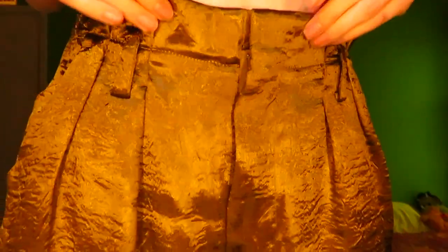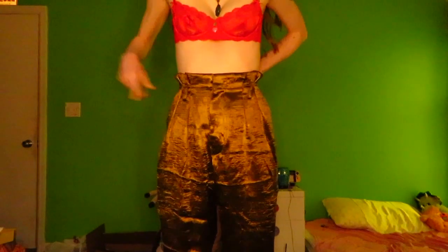This is kind of poking out, and then right underneath that is a little more fitted, so it sits on my waist pretty well, and I feel like I could probably wear a belt with this and it'd be fine. The crotch is pretty low, so I do have room, if I want to pull them up and add a belt, I could do that, as you can see here.